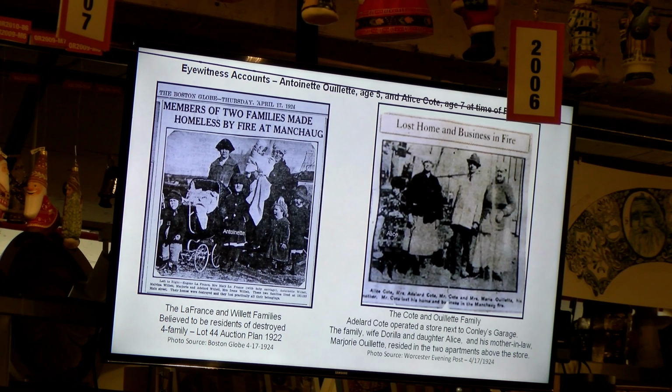And as Antoinette was watching her father walk home for lunch, that bell rang. So the bell rang, and her father turned around and ran back up just because they were trying to figure out how they were going to get water. They lost everything. She didn't see her father for 2 weeks, and they had to go stay with family in Woonsocket.